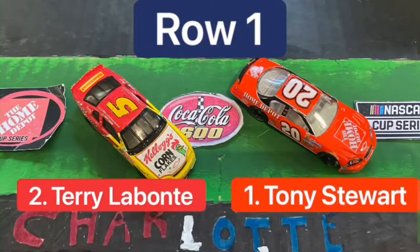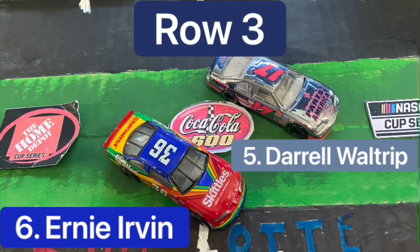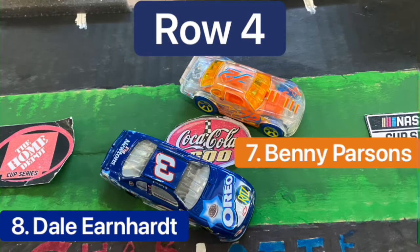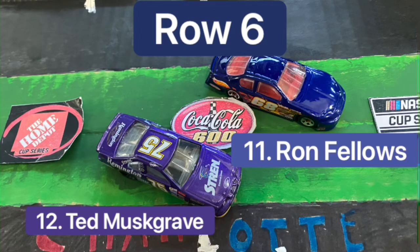In row 1, we got Tony Stewart next to Terry Labonte. And in row 2, we got Dave Marcus and Bill Elliott. And in row 3, we got Daryl Waltrip and Ernie Irvin. And in row 4, we got Benny Parsons, who has a good qualifying run, next to Dale Earnhardt, last race's winner. In row 5, we got Davey Allison next to Elliott Sadler.